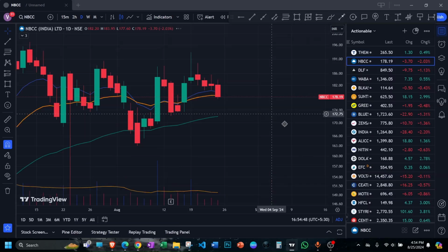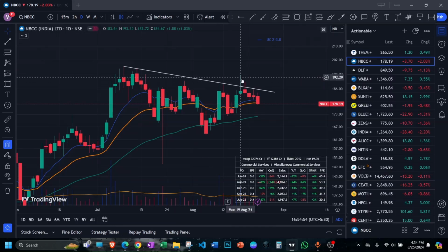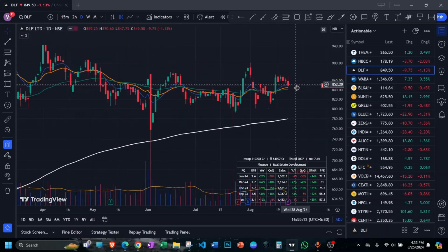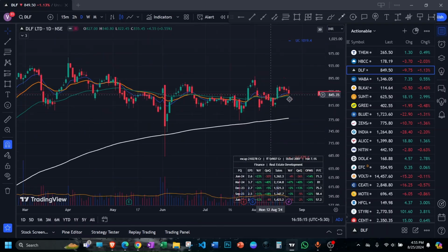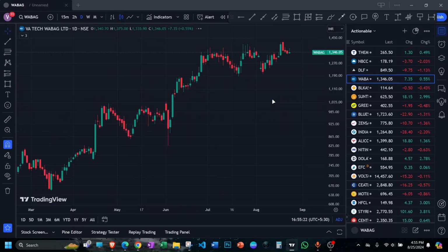Then we have NBCC, although the Friday close was not really good, and a few days ago it even attempted a breakout but failed. But overall the EPS growth and the overall fundamental growth has been good, and it's consolidating nicely in a range. So let's see if it recovers and if it crosses this 85-86 level. DLF, although the sector has been very weak, this one is standing well compared to the other ones. So I'm considering it for now. But again, we have better setups. So this is on the back of the row right now.